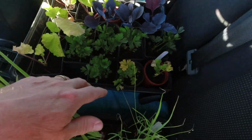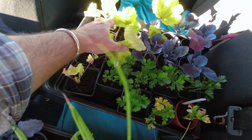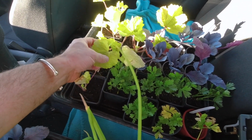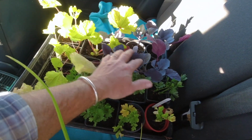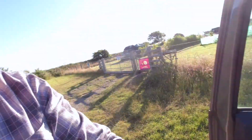And then over here we have got some celeriac Monarch and some hollyhocks, which don't do all that well here, but I sowed the seeds, so they've got to go out. And then some more red Romanov cabbage. So that's what hopefully we'll get done this morning.